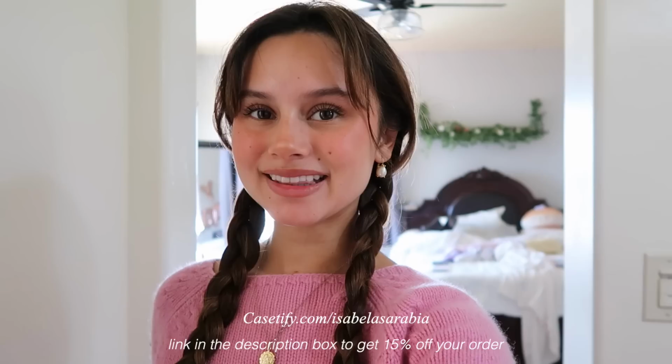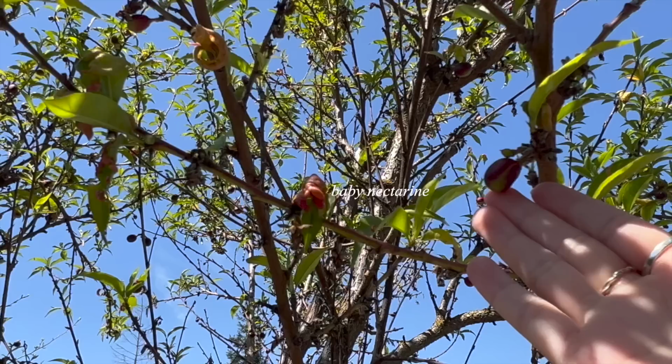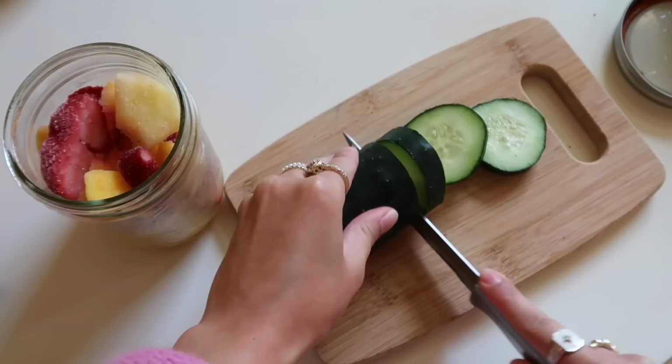Now let's get back to eating. I need to edit my video so that way I don't have too much to edit at the end of the week, but I'm gonna make myself a quick little smoothie. This is our nectarine tree. There's just little weeds right now. Okay, I'm making a smoothie with cucumber and then frozen fruit. I'm just cutting them up so that way they're just easier to blend.